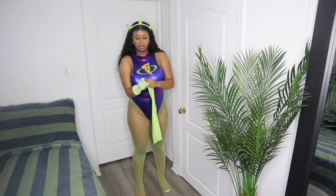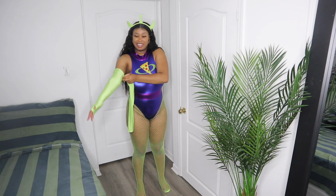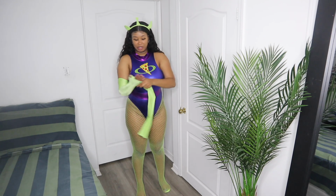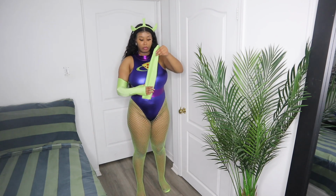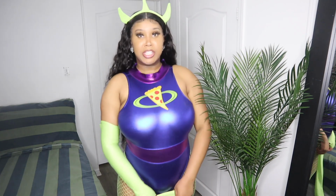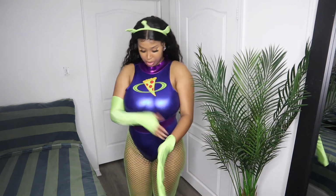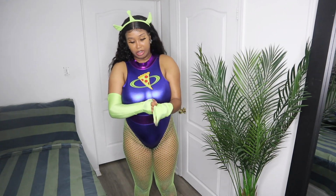I'm trying to put these on. I don't know how I feel about this one. Like, I like it, but then I'm just like, I don't know if I want it to be my Halloween costume. Like, you know what I mean? But I definitely like it. Yeah, it's giving me very much space vibes with the little space rings and a pizza and all that.